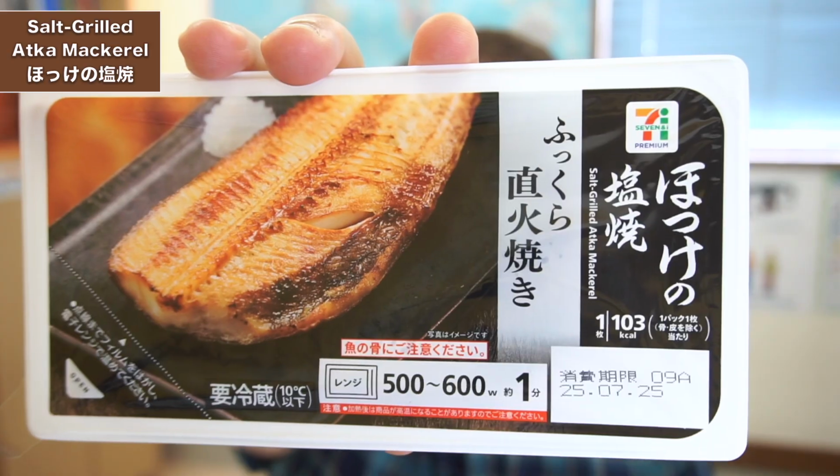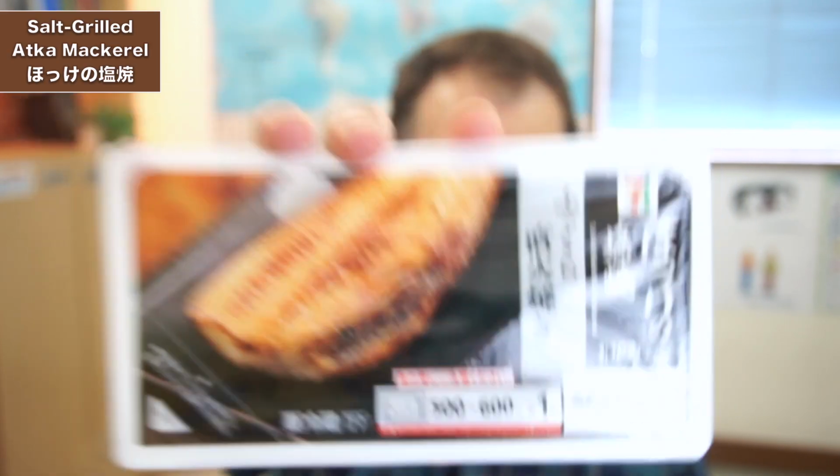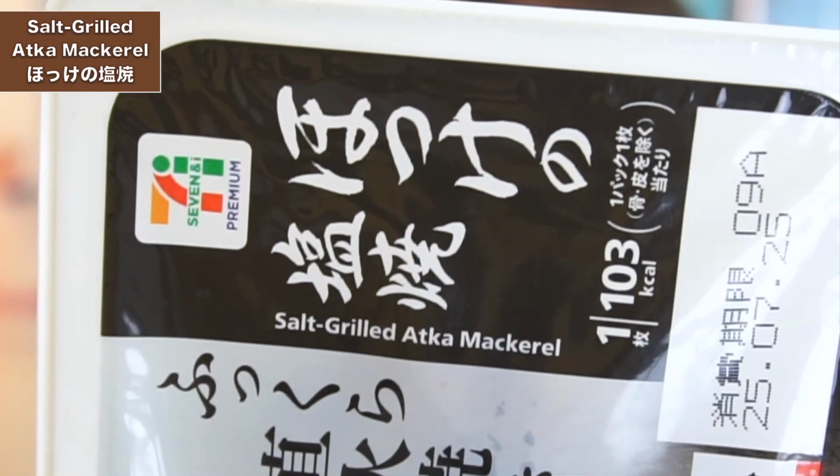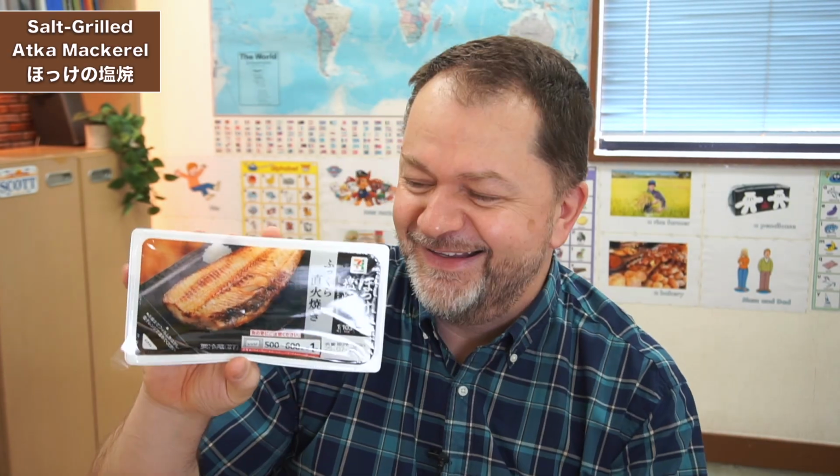So today I'm reviewing this fish which I got from 7-Eleven Japan. It's called Hokke no shioyaki. The English name is also written here. It says salt grilled Atka Mackerel. Apparently, this is not actually a mackerel. It's just called a mackerel for some reason. Don't ask me why.